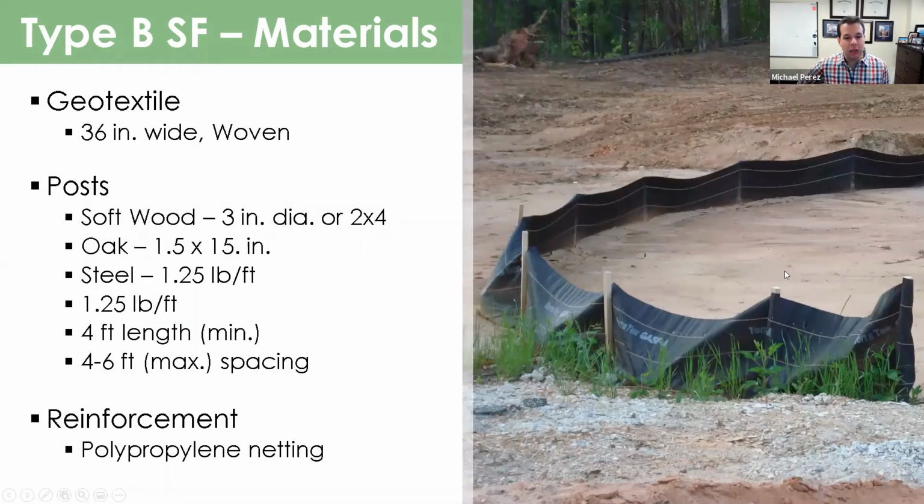Your type B silt fence is going to have a woven 36 inch wide geotextile. We have a few different options when it comes to posts. We can use softwood, either a 3 inch diameter dowel or a 2x4. If you're using hardwood like oak, you can get away with a 1.5 inch by 1.5 inch post. You can also use steel posts. Again, you should be using the 1.25 pound per foot steel post, a minimum of 4 foot length on your post. And when it comes to spacing, you're looking at anywhere between 4 and 6 feet.